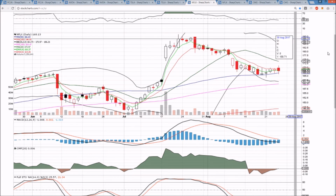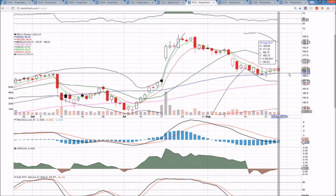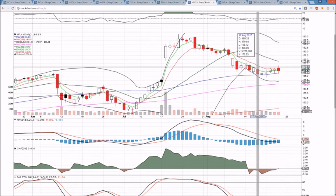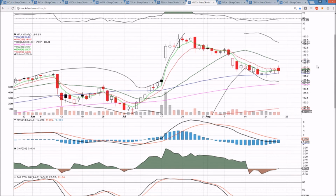Netflix on the daily time frame still in this tight range. We have 7 days in a row now holding the 50-day moving average support at 166.83. We've got the exponential resistance continuing to drive the price down, which it's been doing for almost a month at this point. And we're on the verge of a break one direction or the other. We can't get much tighter than this.